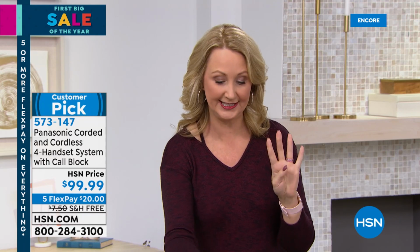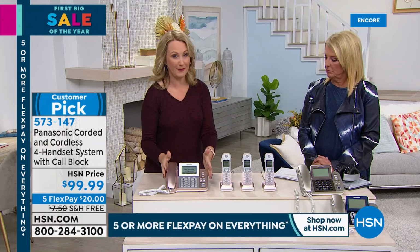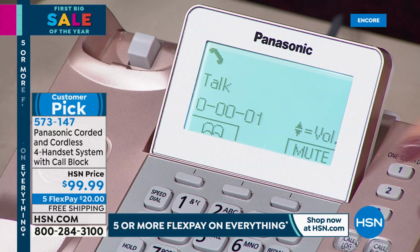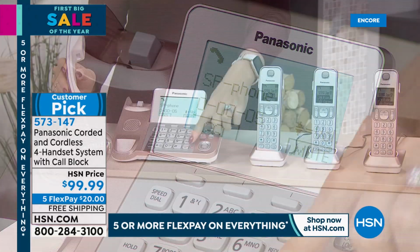This is a four-handset system, so you only need the one phone jack for the one main base station right here, with the largest screen we've ever offered. It's nearly 3.5 inches, 3.4, I believe. Look how it's backlit, glowing. Listen how nice and loud that speakerphone is.